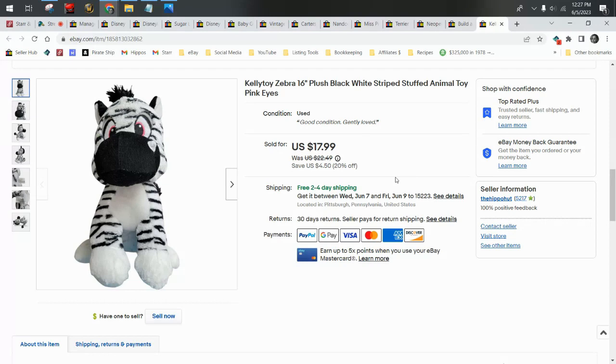You may have seen him in this week's What Sold on eBay. He just sold last week, so he was one of our last plush sales in the month of May. Kelly Toy is a good brand. In fact, you guys are probably familiar with Squishmallows. They're made by Kelly Toy. But Kelly Toy also makes a lot of carnival prize type plushies, claw machine plushies. They have a wide array.